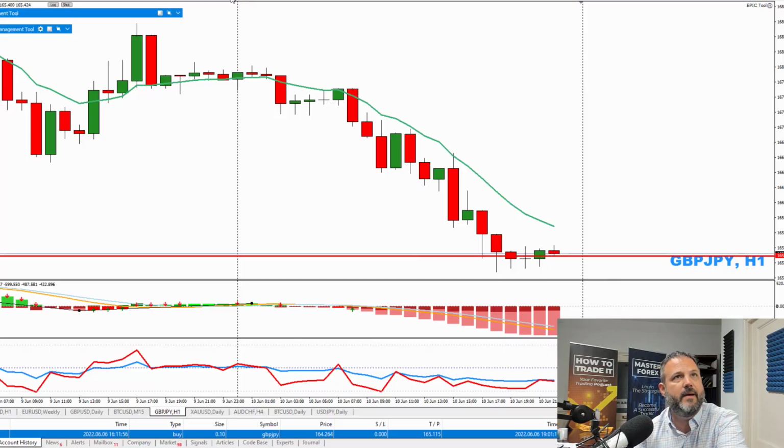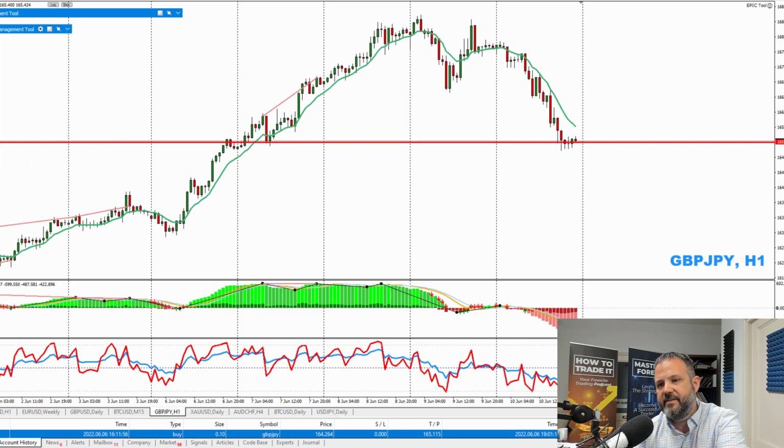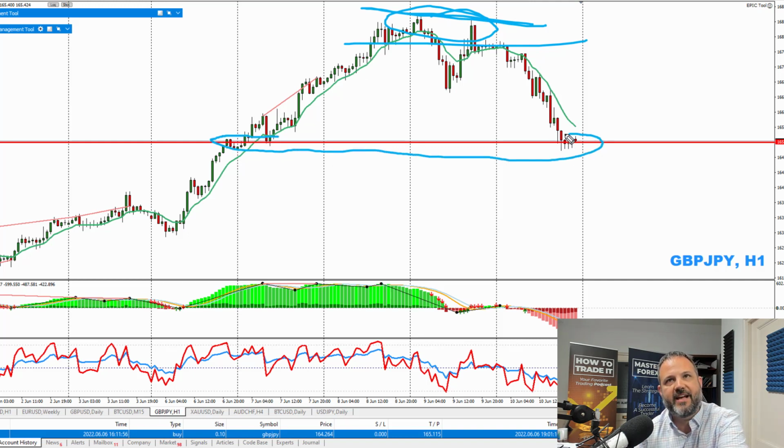It's supply and demand. So we know that up here, up in this zone, price was like, oh my goodness, everybody, they didn't want to buy pound yen up here. But now that we're down 2 days and we're down in this zone, there's a lot of orders stacked in here. I would expect to possibly see a nice little shakeout, get these orders, and then price to come back up. So I'm going to be looking for buys around here.